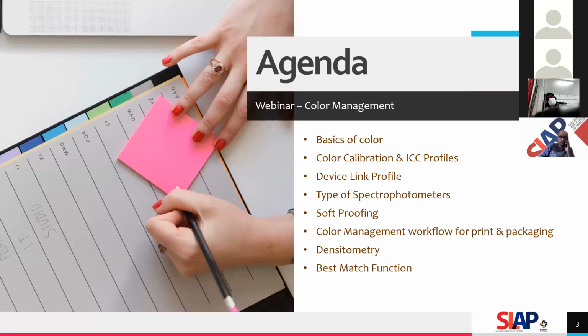And we have to touch upon densitometry as well, because to keep colors under control, densitometry is very important. And there is a special function called best match, which I will touch on at the last, which is very important to save time on the press and a lot of wastage as well. So mostly I have put this presentation in a way that it is more practical. Sometimes it can be a little boring as well, depends on your understanding, but please bear with me if it is so. But I can guarantee you will get some kind of knowledge. So we are starting from the basics and ending up in serious business about color management as well.